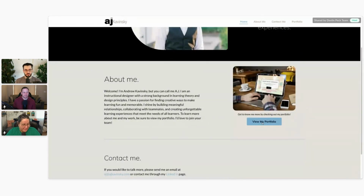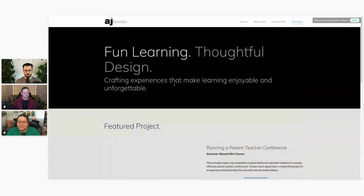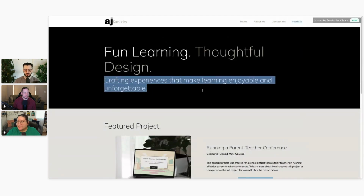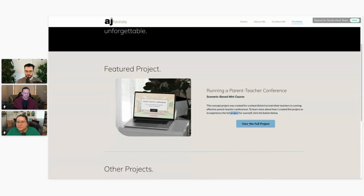Okay, so we have this option to view the portfolio. Let's check that out. Fun learning, thoughtful design, crafting experiences that make learning enjoyable and unforgettable. Okay. Featured project. Maybe with the alignment here, I would align this image to the left of the F here. Running a parent-teacher conference, scenario-based mini course. Okay, let's check it out.